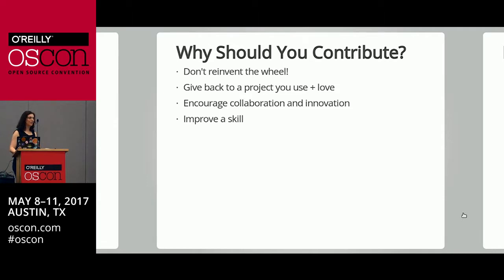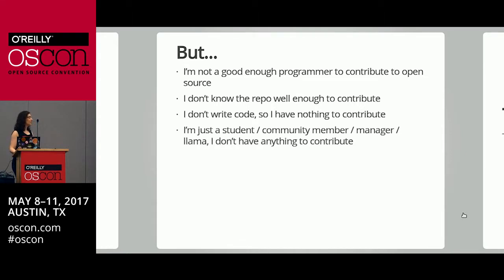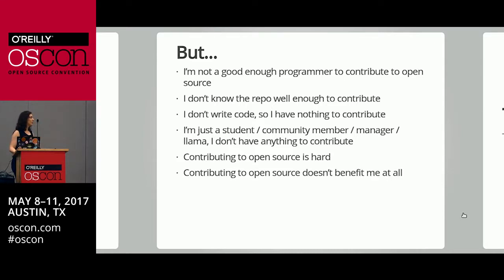So there are a lot of compelling reasons to contribute to open source. Again, hopefully at least one of these resonates with you. But there's probably a reason that you haven't contributed yet. Among those might be: I'm not a good enough programmer to contribute. I don't know the project well enough. I don't write code, so I have nothing to contribute. You are just a student or a manager or a llama, so you don't have anything to contribute. Contributing to open source is hard, and contributing to open source doesn't benefit me at all.